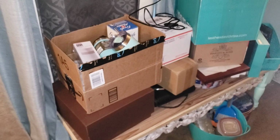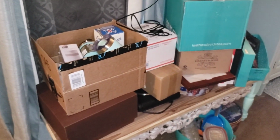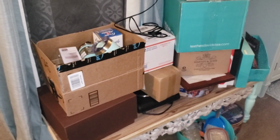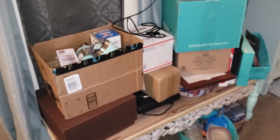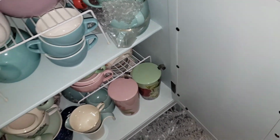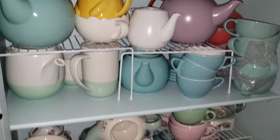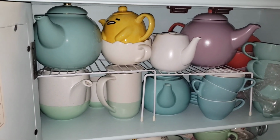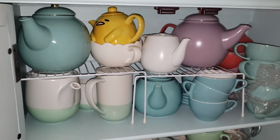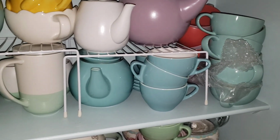Moving on into the bedroom, more embarrassingly, these are some of what I have to review. And I've got a whole nother stack in the living room. But if you come over here, I have this little buffet hutch I got at TJ Maxx I was telling you guys about. In here, I keep just things that wouldn't fit in the cabinet, like these Jolly teapots. So more of my complete tea sets are in here.